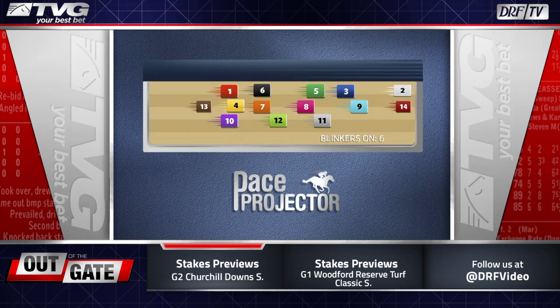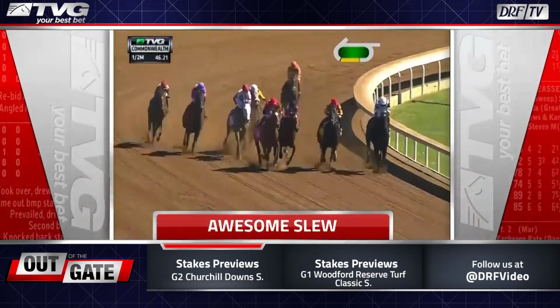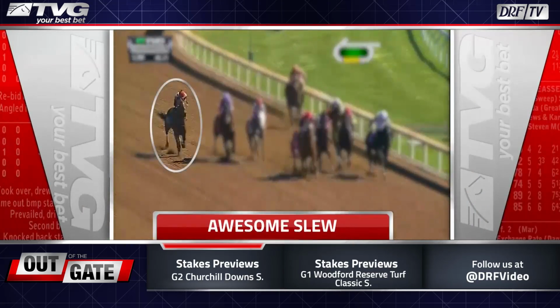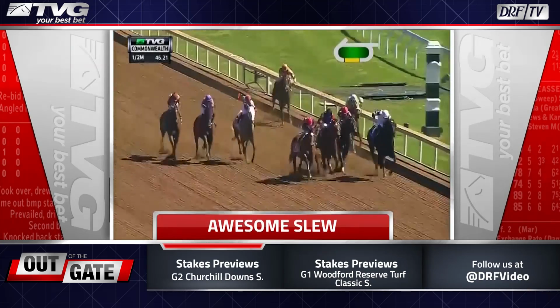The horse sitting in third on your pace projector is the number 9, Limousine Liberal. And Limousine Liberal is coming out of the Commonwealth Stakes at Keeneland most recently, a race that was won by Awesome Slew. Let's watch the stretch run of the Commonwealth. You liked Awesome Slew in this race, and this is what's known as widest and fastest. I thought he was really, really impressive here, particularly when you consider the main track at Keeneland that day.